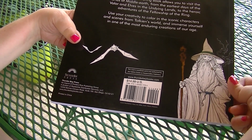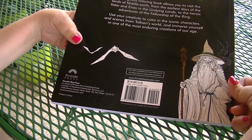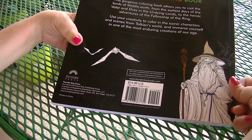It says this gorgeous coloring book allows you to visit the lands of Middle-earth from the earliest days of the Valor and Elves in the Undying Lands to the heroic adventures of the Fellowship of the Ring. Use your creativity to color in the iconic characters and scenes from Tolkien's world and immerse yourself in one of the most enduring creations of our age.